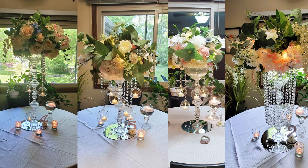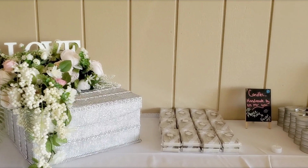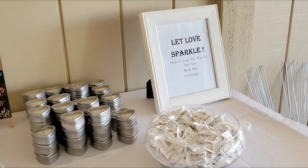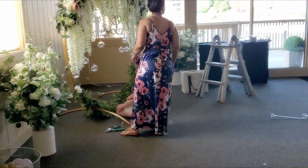Now, these are 4 pics of my centerpieces. I have several different types of centerpieces. There are 13 tables, and I have like 6 tall and 7 short ones. Now this is the box that I made for the envelope. Those are candles that I made. A little basket with flip-flops just for tired feet.